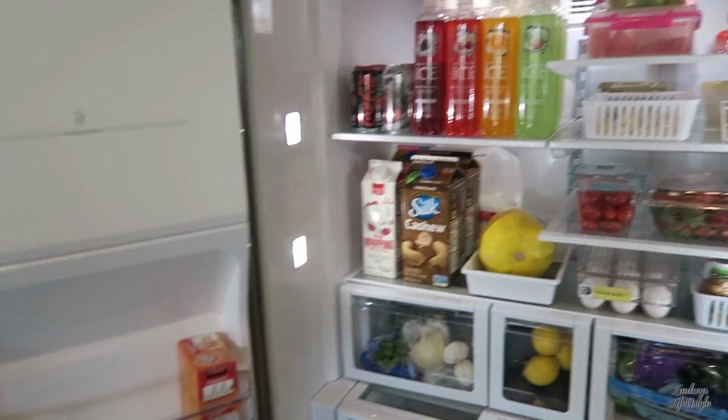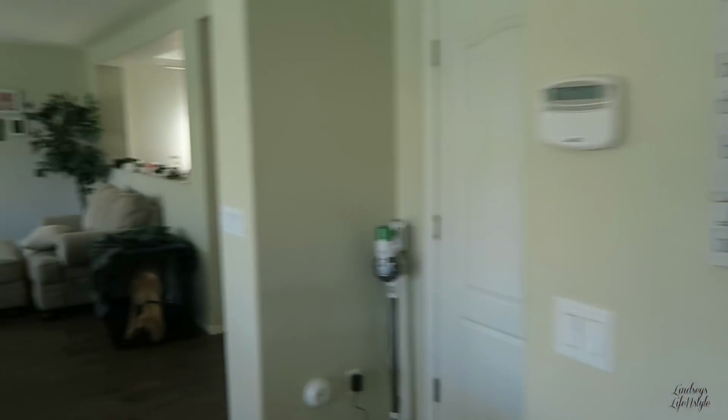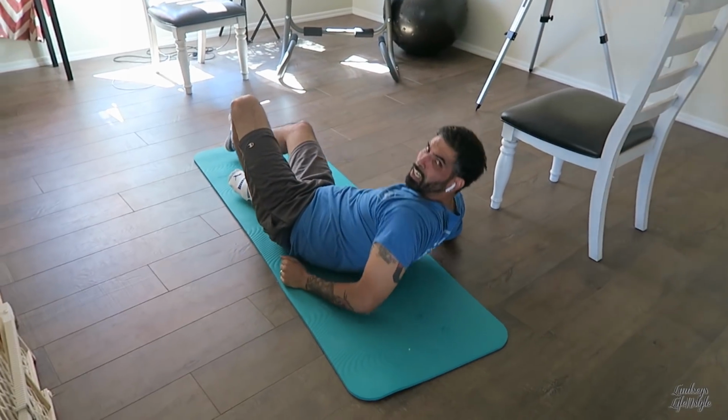Alright, so the refrigerator is all done. I am so excited, you guys. And don't mind my husband, Remy, what are you doing in there? Don't mind my hubby, he's in here working out.